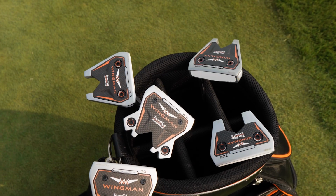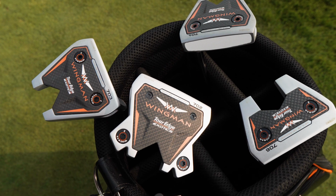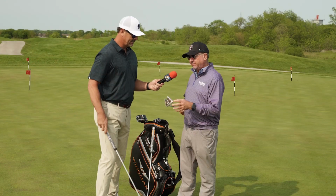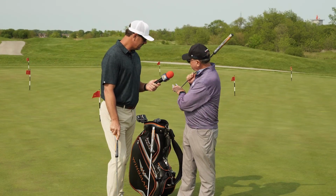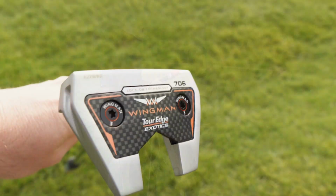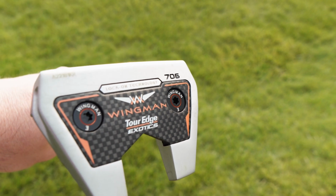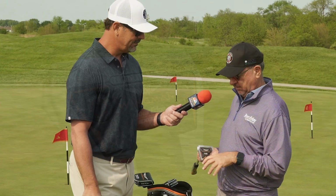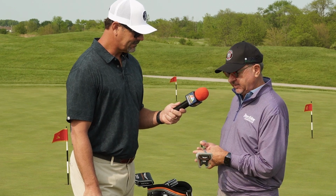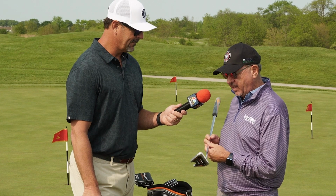It's easy. There's 3 head shapes, okay? So this is the highest MOI, the most forgiving. This is the second most, very popular with this shape. It's very popular in the marketplace right now. But the other cool thing about these putters is, we have a carbon sole, so we can put the weight all in the heel and toe. So we take all the weight out of the center. So that's why they're super high MOI, and you can see they just don't want to twist. It'll shake back to square right away.